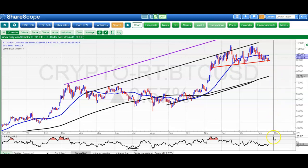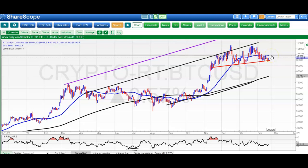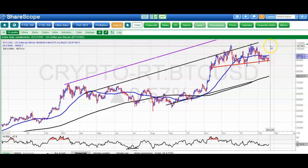The negative here is that the RSI remains below neutral 50 and has been in the 40s really for the best part of most of this month. The positive is the way that the 50-day line is rising again at 98,800, so just an end-of-day close above that, and we could be looking at the best levels ever through 109,000.